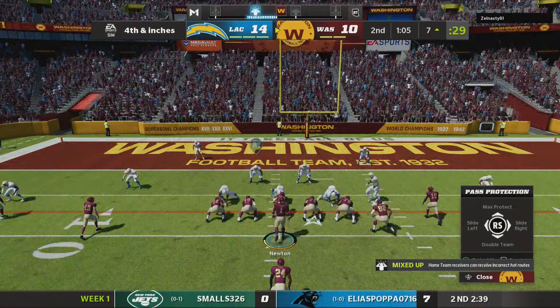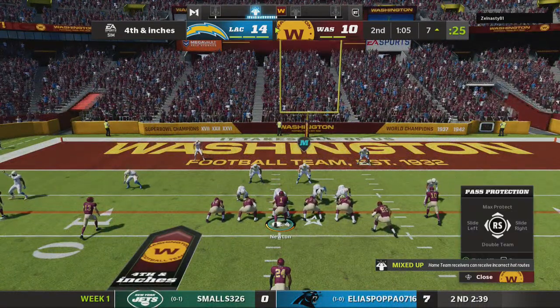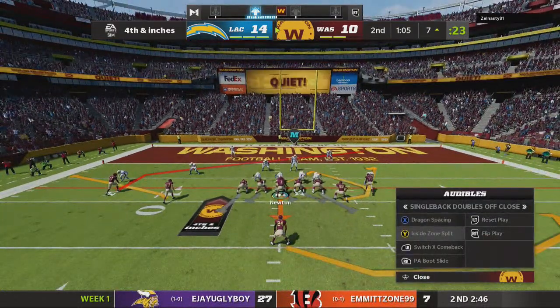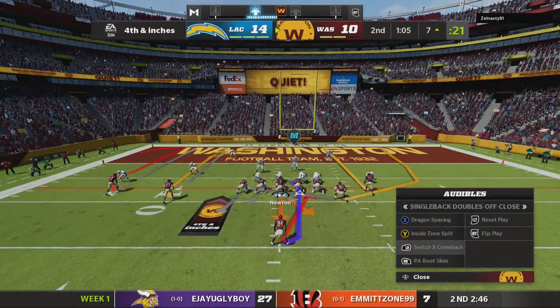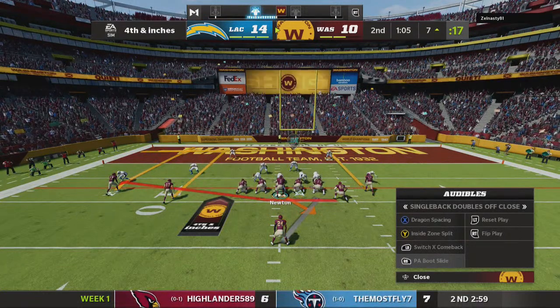And Ron Rivera, he's going to keep the offense on the field. They're going for it. Rush in, rush in. Hey, hey. Back, back. Kill. Hey, check 24, 24. Gun.